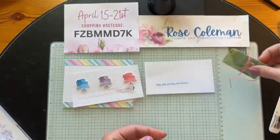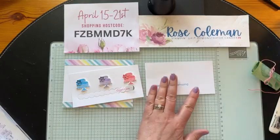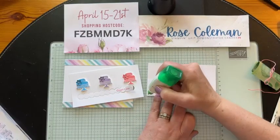All right. So how are we going to do this? Let's put our glue on the bottom part first. I think this is probably the easiest way.